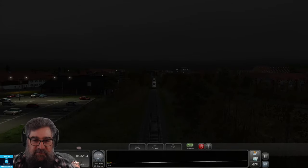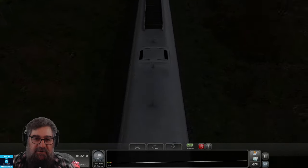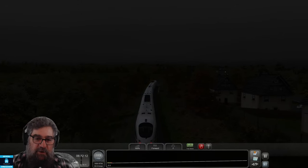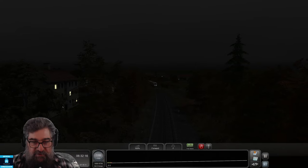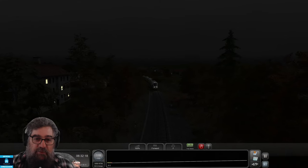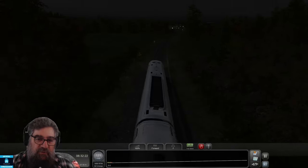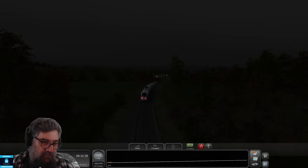Well, that's a bit better on the headlights. Clown horn. There's one thing I really like about German trains, and that's that they don't honk at level crossings because they expect people to be smart enough to look after themselves. But there's one thing I don't like about German trains. Clown horns.